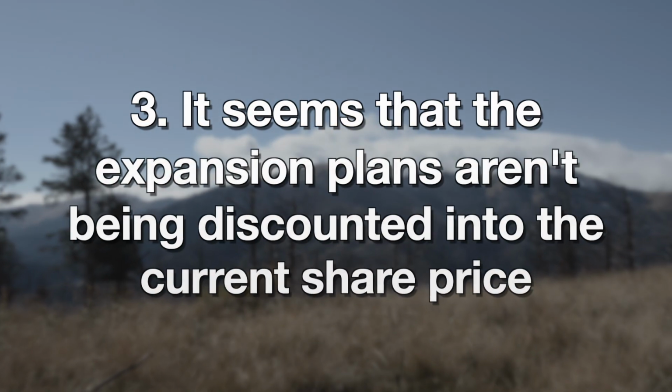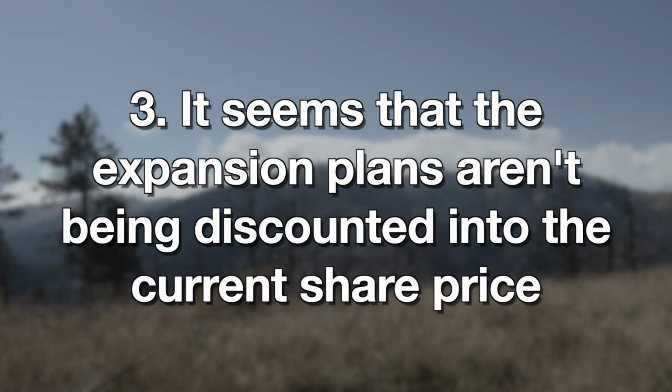And that means number three, all their future expansion plans aren't really being discounted into the current value of the company. It seems that the Namibia and Ontario projects are a free addition based on the current valuation. And if that is true, that would be an amazing opportunity. The value proposition, the risk versus reward, seems to be amazing.